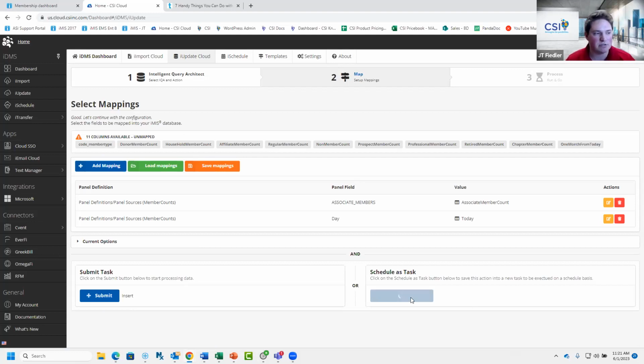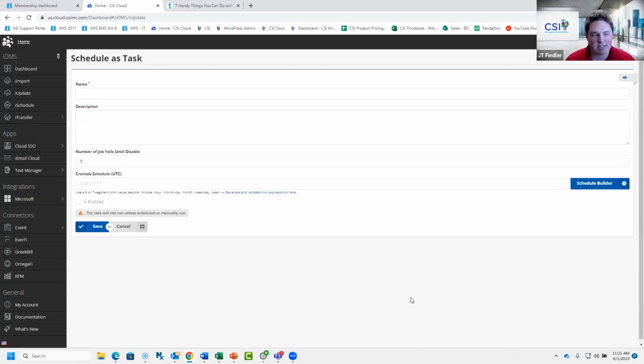Then we would schedule this once again as a task. We don't want to run this manually. We'll let iDMS do it for us. So it's a very easy way to implement this in your own instance today.